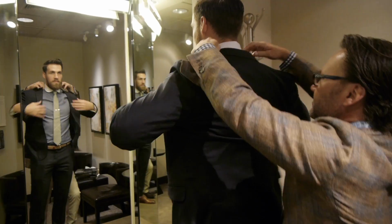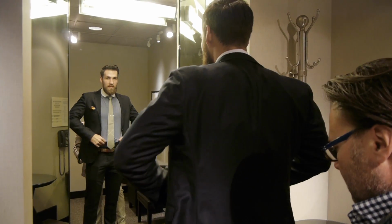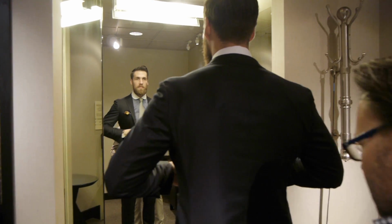So yeah, once you're like, oh, I need another suit, all you have to do is choose the fabric and the accents, and everything's already fit to you, as long as you didn't gain or lose 10 to 20 pounds. So that's pretty much the difference between off-the-rack, made to measure, and bespoke.